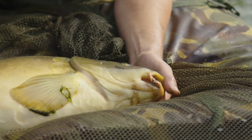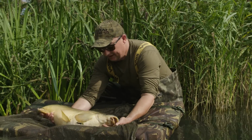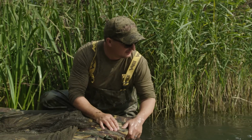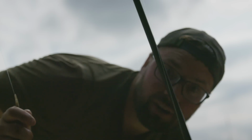So it's a major pain for Loz. He's sorting his rods out now while I do this, so he can get back on the money again. But the most important thing is this fella is free to go. There you go. Away. Carp gods have got to be smiling on us now. We'll try again.